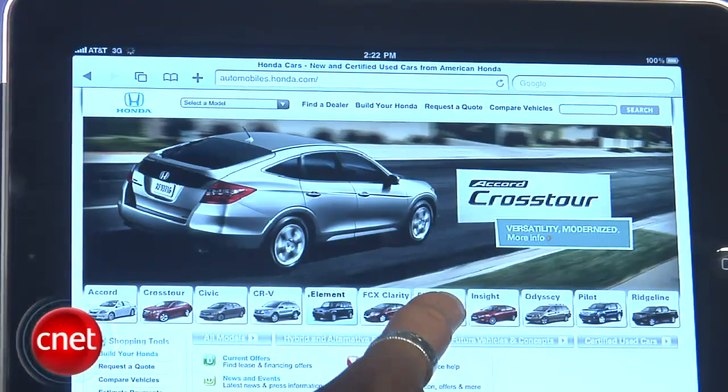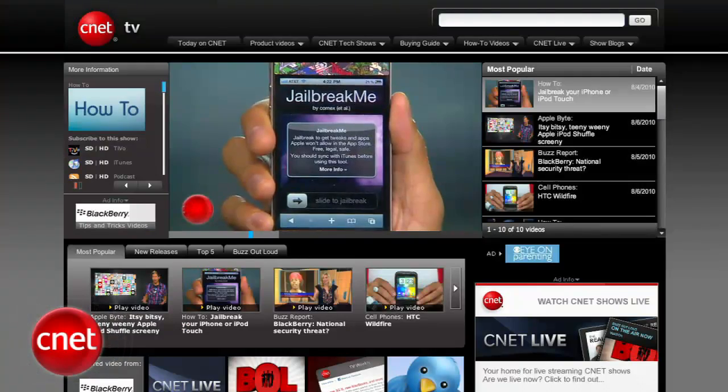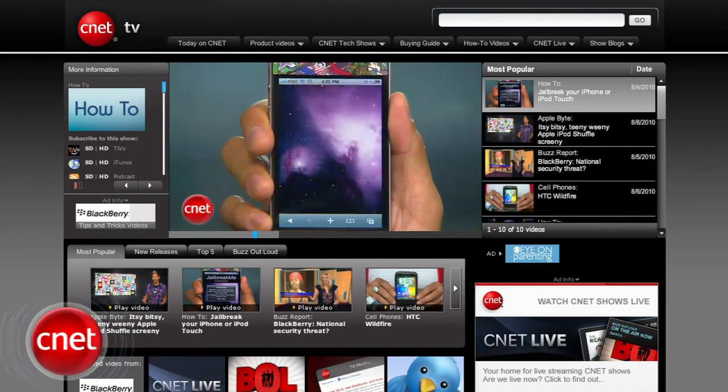Now, you'll first need to jailbreak your device, which is legal, but voids your warranty with Apple. So to find out how to do that, you can find the video at cnettv.com. Now let's get to it.